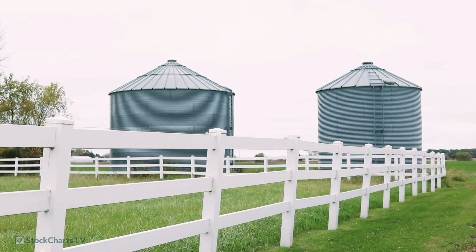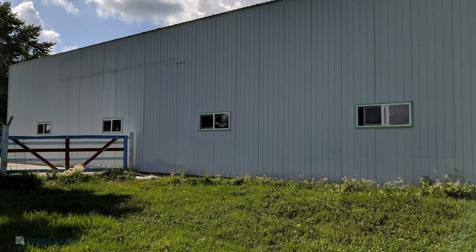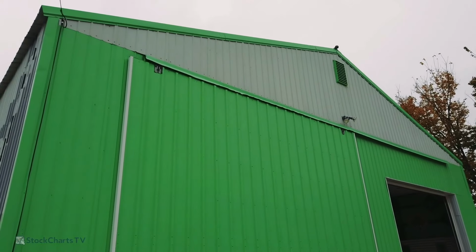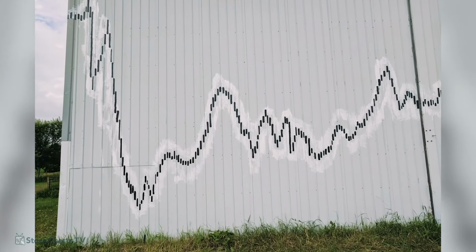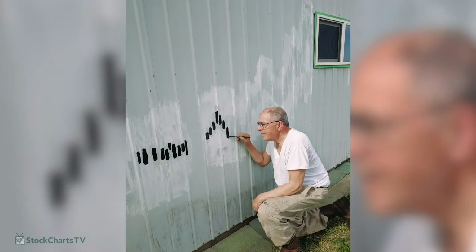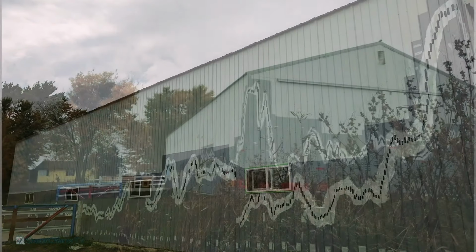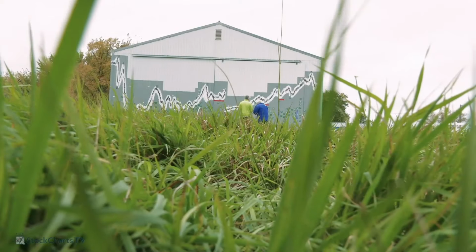I was staring at the north wall of my barn. It's plain, it's boring, it's this whitish color. It's 70 feet long, it's about 18 feet high, and just blank. And I said to myself, 2017, I'm going to be 50 years in the business. Wouldn't it be cool if I could just put the history of the stock market? That's where the idea came from. I wanted to capture my 50 years.